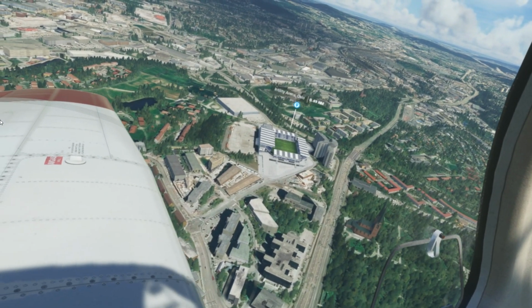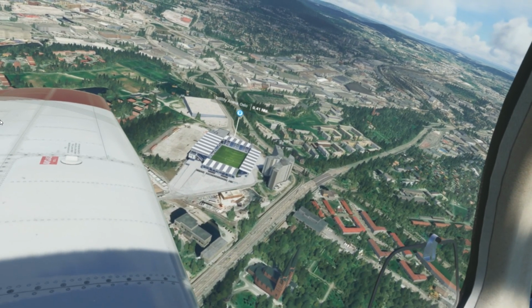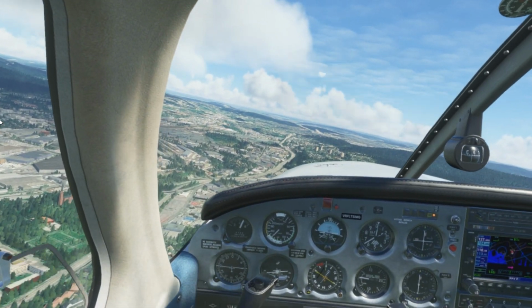But for me personally, I'll say it one more time just to reiterate and keep this nice and clear and crisp. The Reverb G2 is the clear winner, pardon the pun, for Microsoft Flight Simulator.